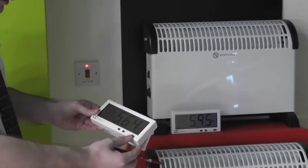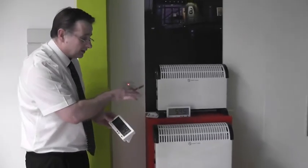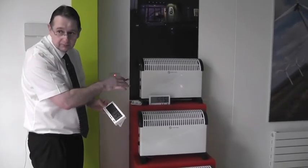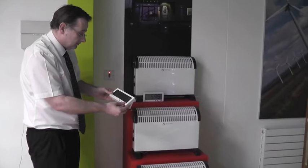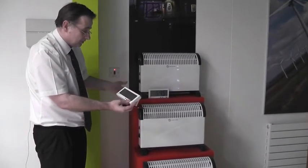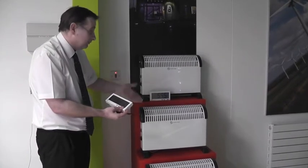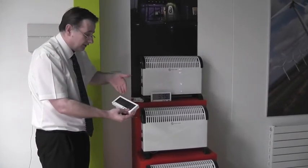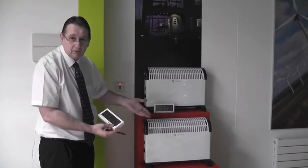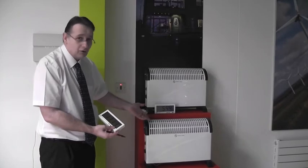So to give an idea, that would be costing you almost 80p an hour to run, £19 a day, £130 a week. But obviously that's if they're on 24 hours a day. But even if you half that, so if you have them on 7 nights a week in winter, you're going to be looking at near almost £70 a week.